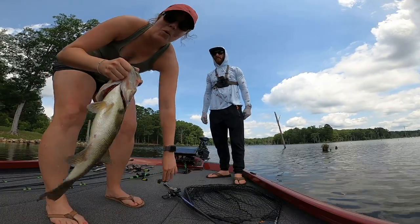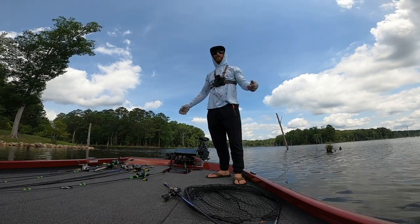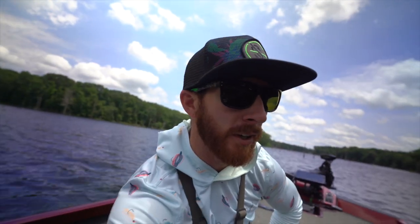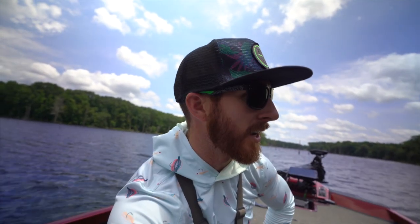Wow. Dude, that thing pulled. In the tree. I know. I thought that thing was a tank when I saw it not come up. We're going to go ahead and let these things go right where we caught the biggest of the day off of the homie's dock, man. We're going to donate a couple good fish to his little habitat he's got going over here. So we're going to get these things out of here.